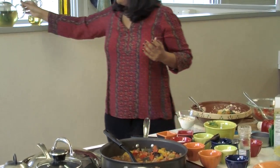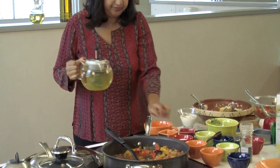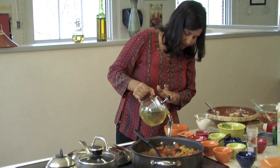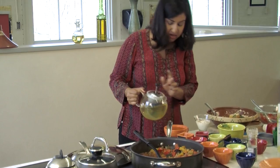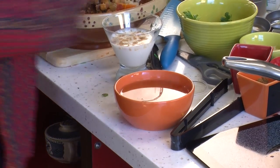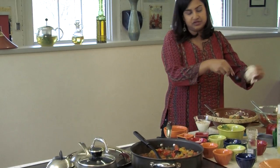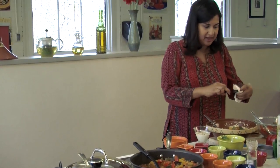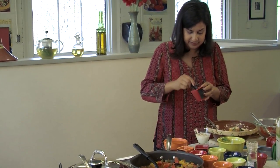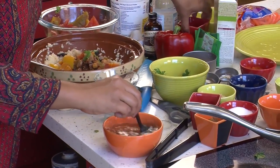Our mint tea is ready, so let's pour that out. I just love this mint tea. It is so good. What we're going to do is add a spoon of, it needs to be sweet. You can sweeten it with whatever you want. I personally like using brown sugar for this. I just love the way it tastes in this. A spoon of brown sugar. Give it a good stir.